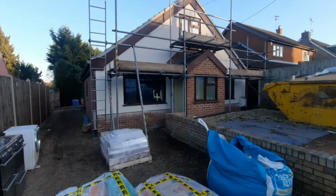We've just started ripping out the property, and I'll show you what's going on outside, what's going on the roof, and what's been going on in the garden. So hopefully you'll get a real feel, an idea for what we're up to, and hopefully what we're going to end up with here. So here we go, we're just outside number 41.